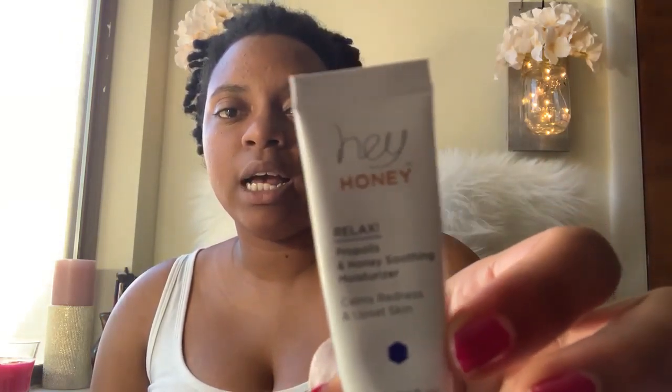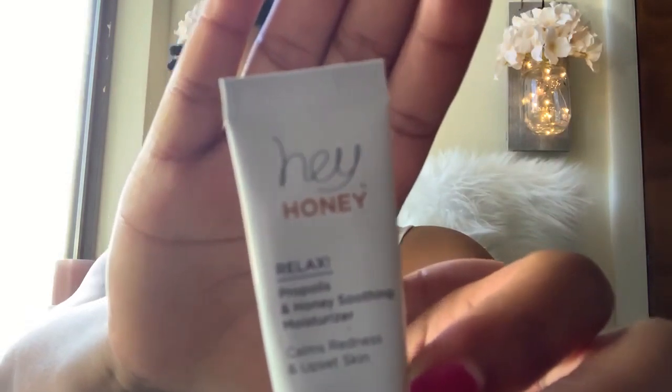But I did moisturize my face, and the moisturizer I used is Hey Honey Relax. I don't know if I'm saying this right. Propolis and Honey Soothing Moisturizer. It calms redness and upset skin. And this is something I got, can you see it, in my Ipsy bag. So yes, that is what I'm using, and I already put it on my face.